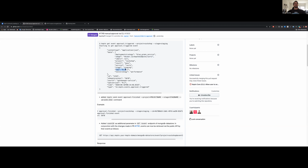And another question, why is the service name not needed in the approval finished? So internally, is it a collection containing all services, or how do you? The service is not needed in that case because you refer to the ID of exactly this approval.triggered event. Oh, okay. And using the ID, I can find the right collection. Exactly, yeah. Okay.